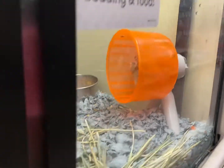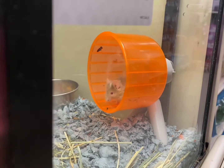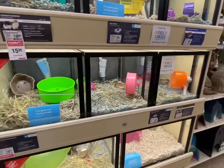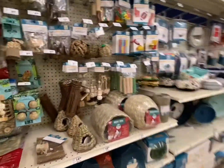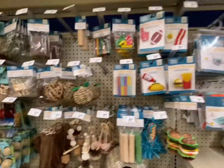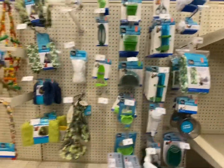It thinks it's really covering a lot of distance. These are different kinds of toys for birds.